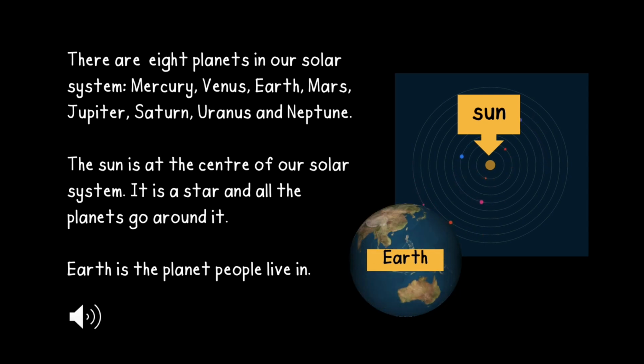Okay, so now in our solar system there are 8 planets. They are Mercury, Venus, Earth, Mars, Jupiter, Saturn, Uranus, and also Neptune. If you can see, they are each in their own orbit, moving around the Sun, which is in the middle. And this is the Earth. This is where you and I live.